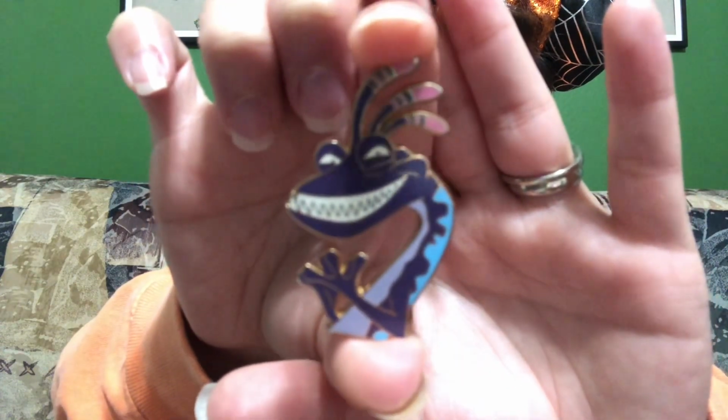But there is my Randall pin for prompt number 5. So next is prompt number 6. Number 6 is pumpkin patch. Show a pumpkin pin. So for this one, I cheated a little. I have two, but one is a fantasy and one is authentic, so I thought it would fit.